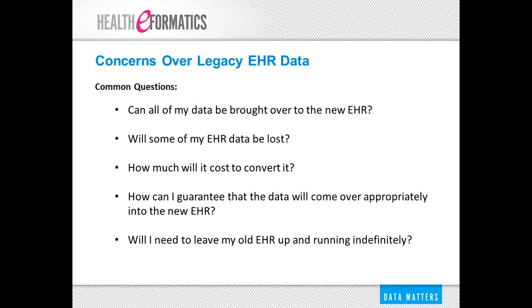And then, what's going to happen to my old system? If I can't get everything over, am I going to have to leave that old system up and running indefinitely? Or am I going to be able to migrate everything and then turn that old system off? And before I keep going here, does anybody have any other primary concerns that they'd like me to potentially address in this webinar? Or do people feel that covers the majority of the concerns there?